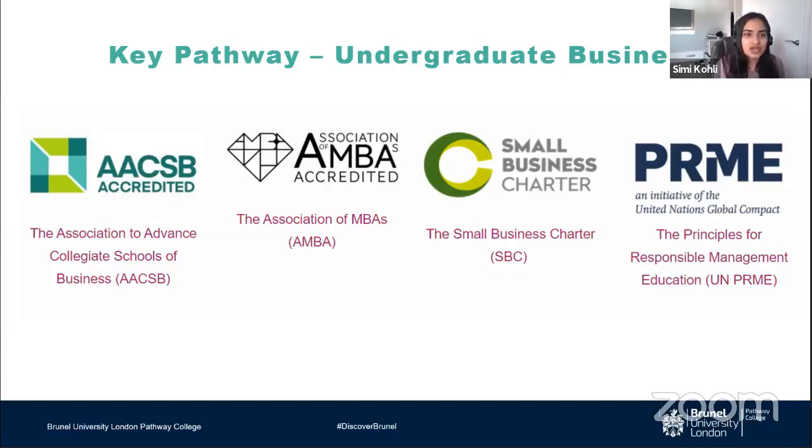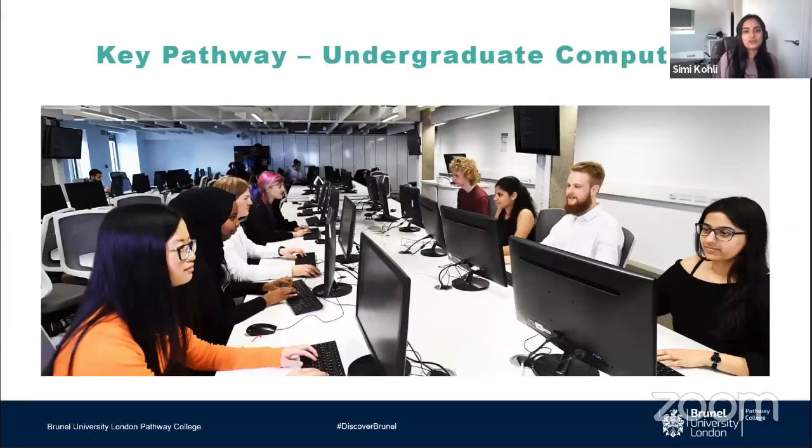As I mentioned, this is a pathway that we offer. Students can come via the pathway route and study either foundation or first year with us at Brunel Pathway College. Students would get more personalized support and benefit from smaller classroom sizes. We have more one-to-one attention. We also have a personal tutor scheme. So again, a lot of academic, social and student support. And it's a great alternative for those who want to study at the Brunel Business School but do not quite meet the direct entry requirement.